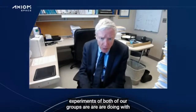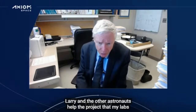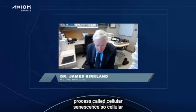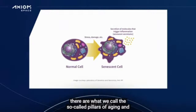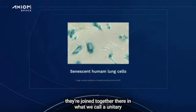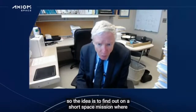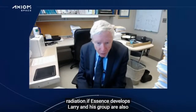And so there are a series of experiments that both of our groups are doing with Larry and the other astronauts' help. The project that my lab's working on and my group's working on is mainly related to a process called cellular senescence. So cellular senescence is a fundamental aging mechanism. They're what we call the so-called pillars of aging. and they're joined together there in what we call a unitary hypothesis. And these fundamental aging processes appear to be root cause contributors to multiple conditions. So the idea is to find out on a short space mission where there's the predominant effect will be zero gravity, some radiation, if senescence develops.